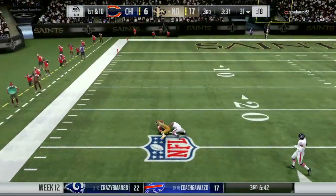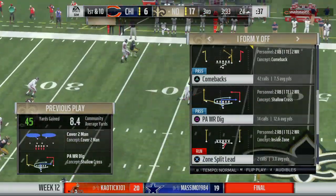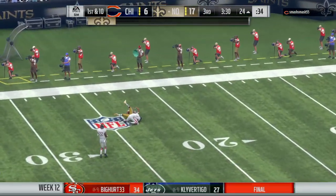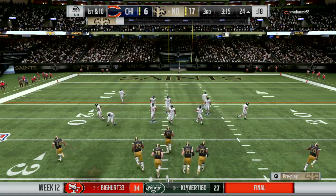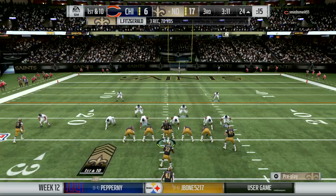That's caught at the 25. And all the way down to the 24-yard line. It's a big play there for the Saints. 45 yards. So the big play gets them all the way down to the outskirts of the red zone here for first and 10.